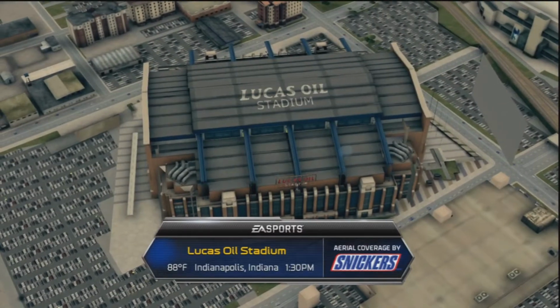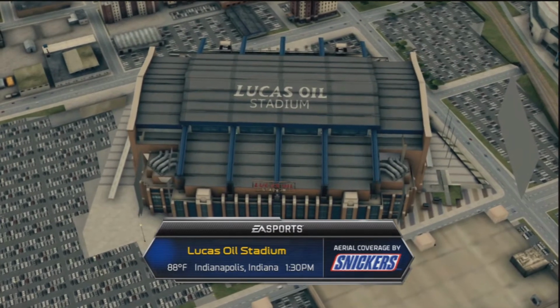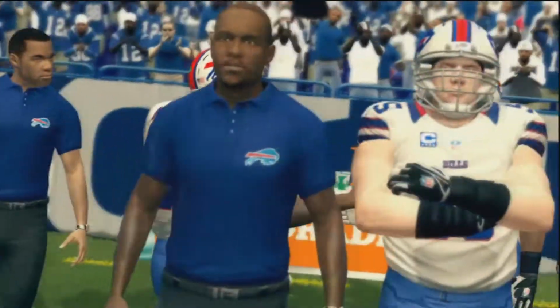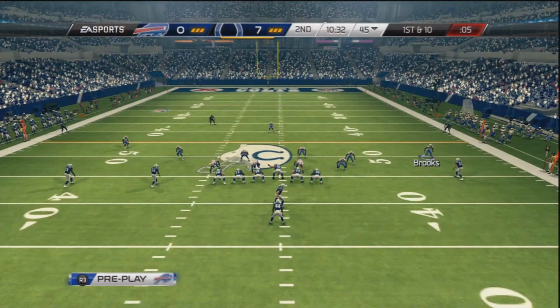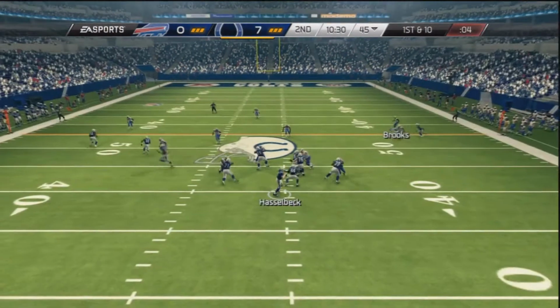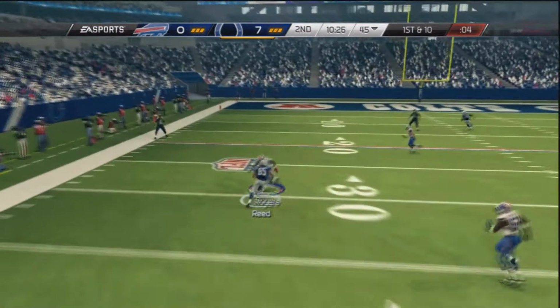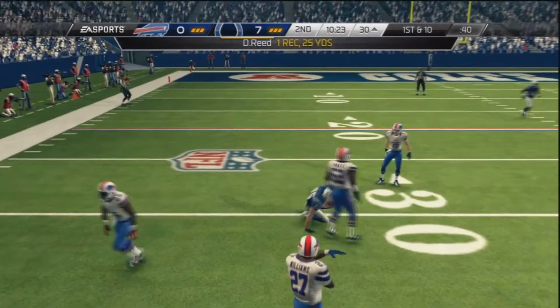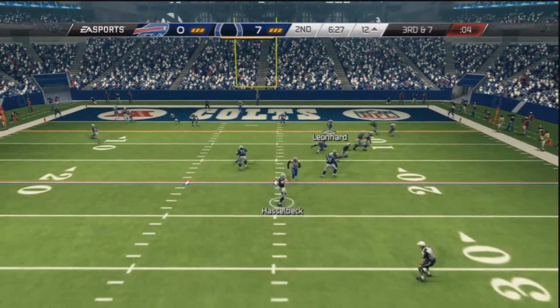The host site of the Super Bowl in 2012. Welcome to Lucas Oil Stadium for this preseason matchup between the Bills and the Colts. So the Bills already start off in a 7-0 hole. The question on defense is how these corners are going to match up playing coverage, as these guys are young, unheralded, and also struggling in the big-time game.